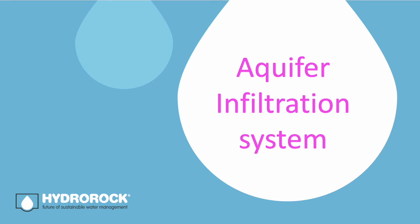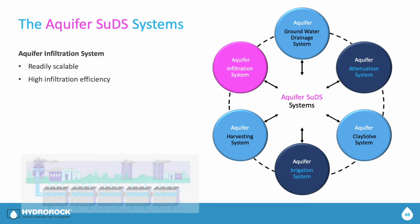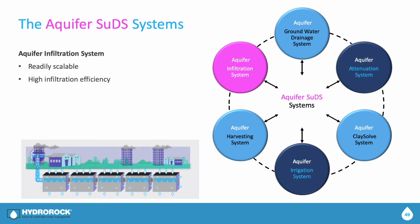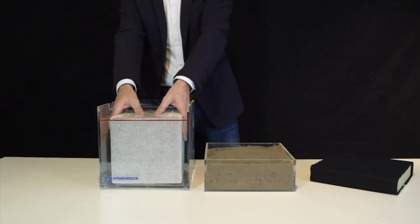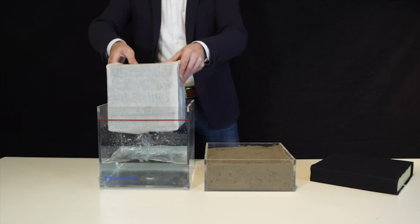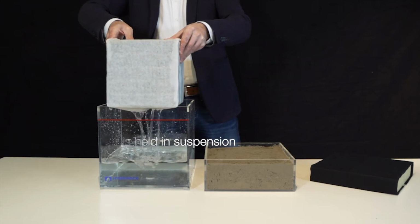Secondly, the Natural Aquifer Infiltration System. Natural aquifer infiltration systems are readily scalable. They provide high-efficiency infiltration capability due to two key properties. Firstly, water is suspended within the capillaries of aquifer blocks, preventing surrounding soil becoming supersaturated, which ensures continuous optimal efficiency of capillaries wicking at the soil and water interface.